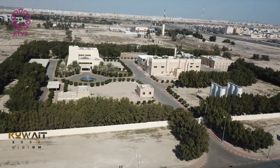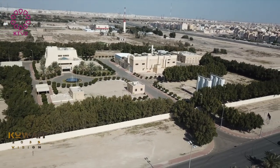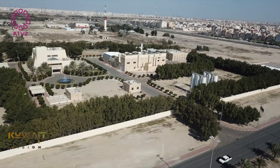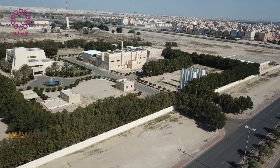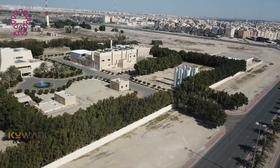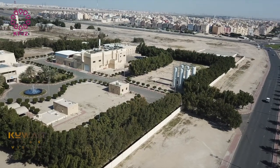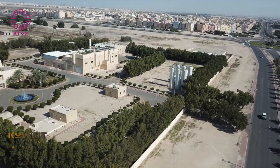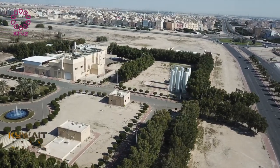The station contains 6 main pumps of high capacity. Each pump's capacity is 1,008 liters per second, and the motor's capacity is 1,750 kilowatts.